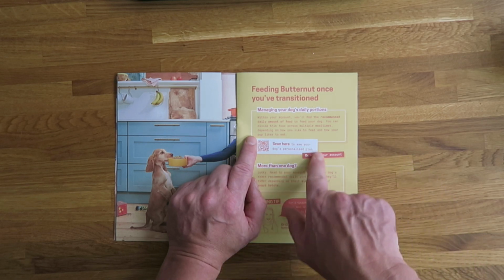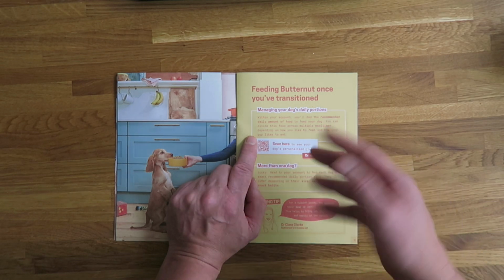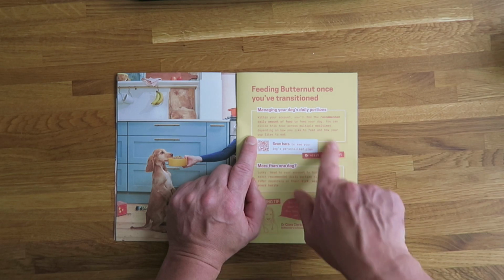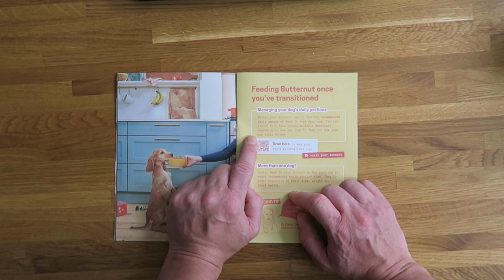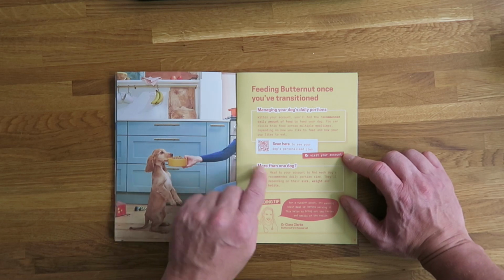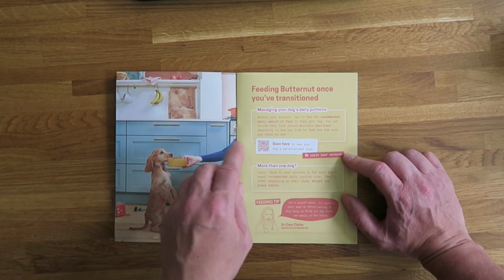But you can visit your account to look at your dog's personalised plan. So they've recommended Halo has 300 grams, I think it is, off the top of my head, which is slightly more than they recommend, but I did change the weight of Halo after I had registered with the account. So around 300 grams a day.